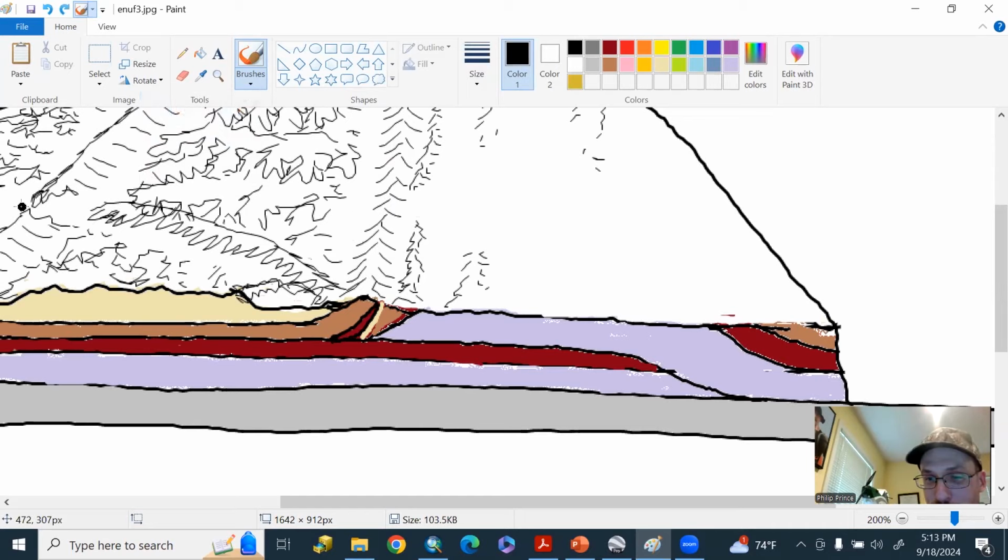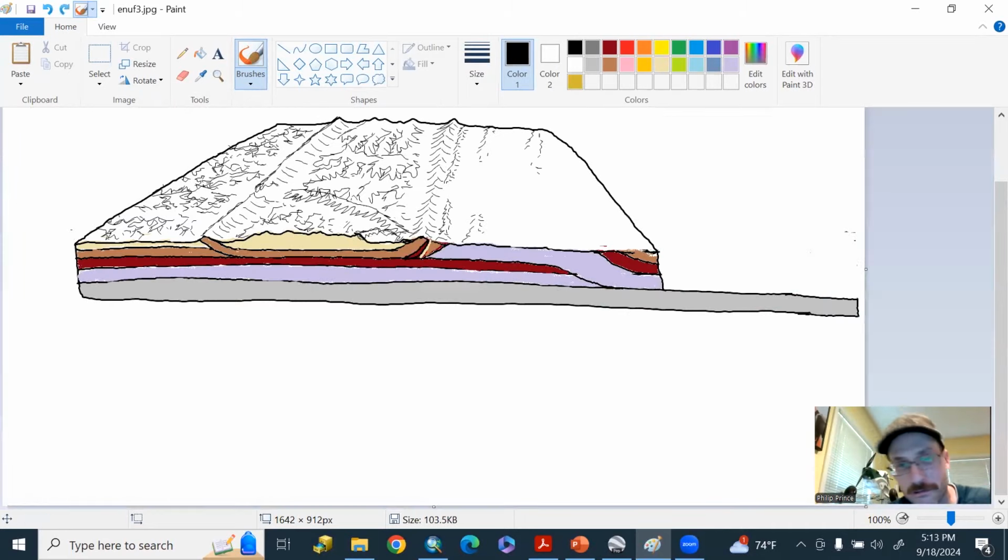So key point again, erosion. What you see today is the product of removal of a huge amount of rock. And the biggest mountains today are where the rock is the least erodible. Likewise, the gaps in the low areas have formed where the rock is the most erodible, right?